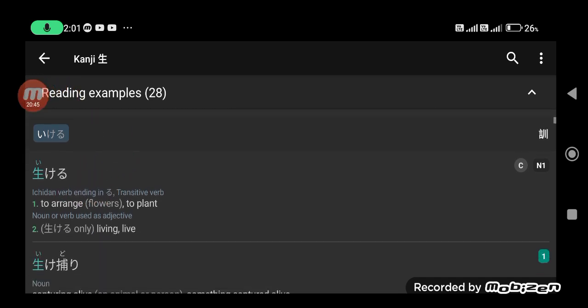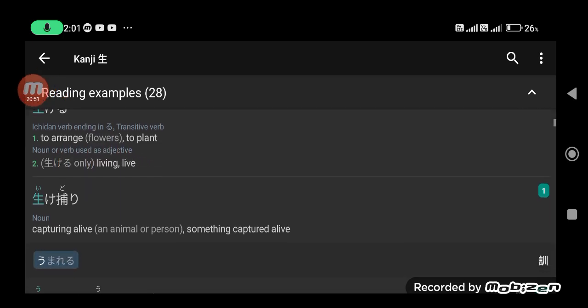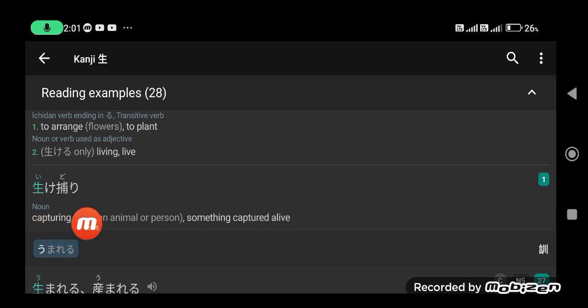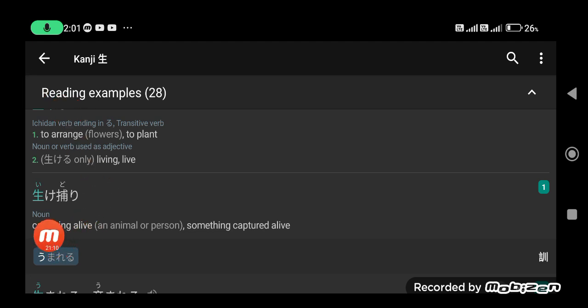Ikeru means to arrange, to plant. How about this? Ikedori. Because the ikeru here is an ichidan or rule verb. If you get the extracted stem of ikeru, it's ike. Then attach it with the extracted form of toru. But what is the extracted form of toru? Tori. So an extracted form added to another extracted stem, ike plus tori, ikedori.